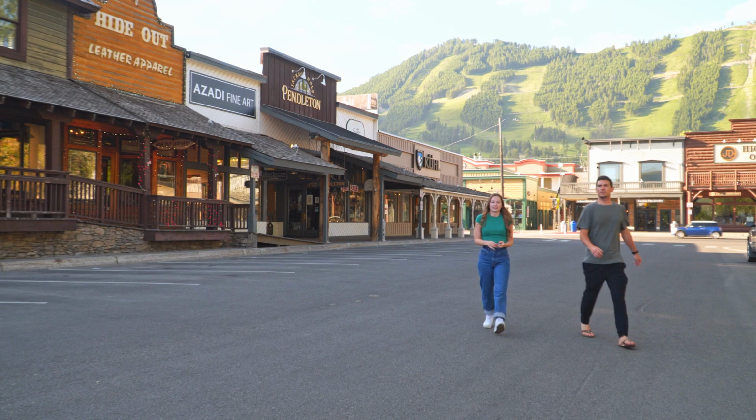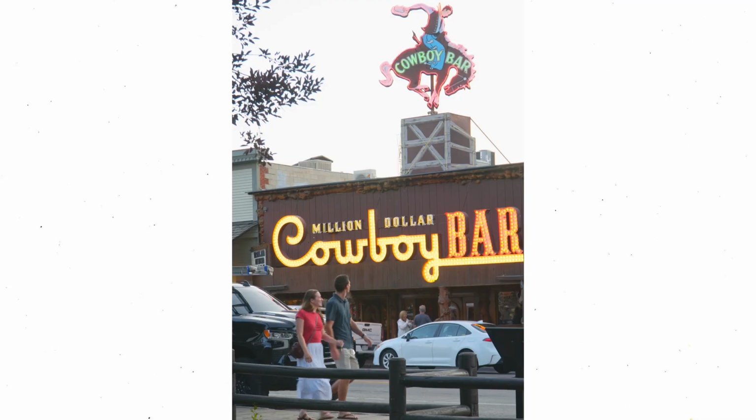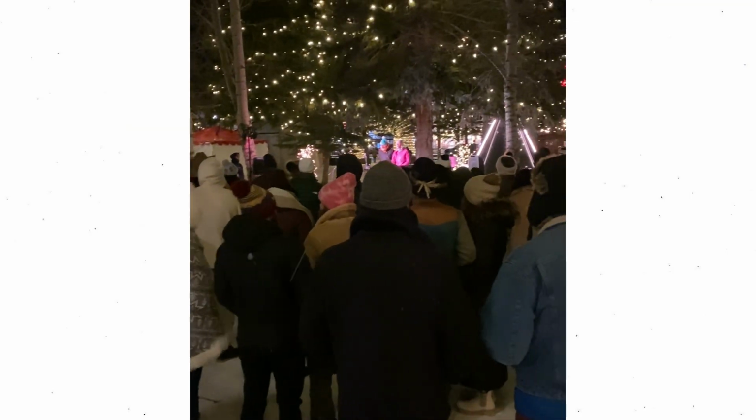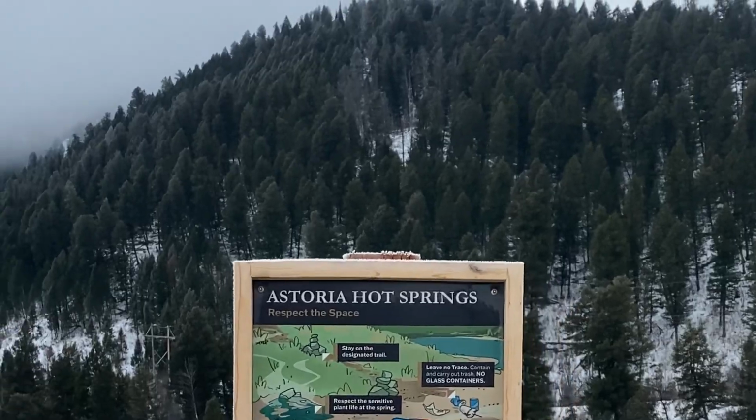Some of our favorite leisure activities are found in Town Square. Walking Town Square, you can expect to see the famous antler arches, beautiful lights, and the cowboy bar. If you happen to come around for the holidays, you'll find that a local church even holds a Christmas Eve service on Town Square. Other options are getting fitted for a custom cowboy hat, checking out the art galleries, and of course, souvenir shopping.